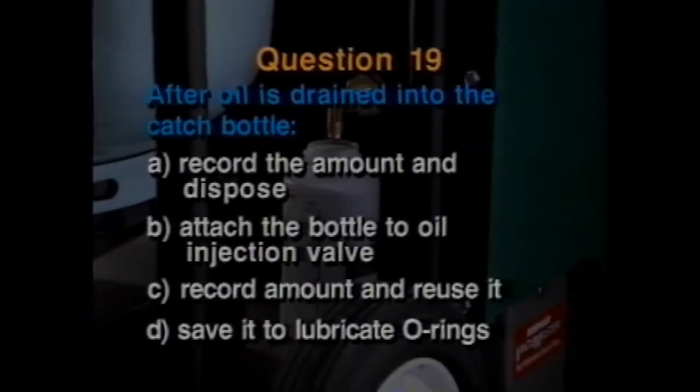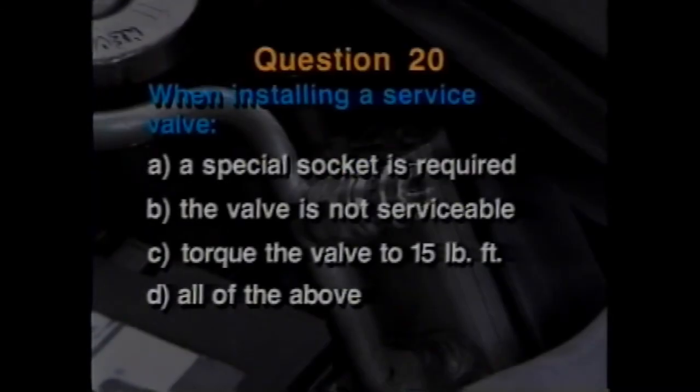Question number 19. After oil is drained into the ACR4's oil catch bottle, you should A, record the amount and dispose of it properly, B, attach the bottle to the oil injection valve, C, record the amount and reuse it, or D, save it to lubricate service valve fitting O-rings. Question number 20. When installing a service valve on an R134A system, A, a special socket is required, B, the valve is not serviceable, C, torque the valve to 15 foot-pounds, or D, all of the above.